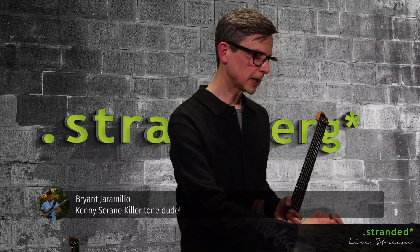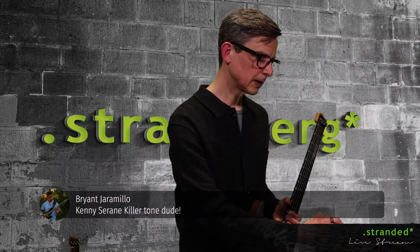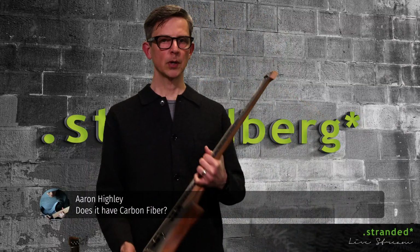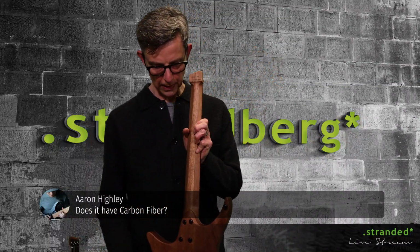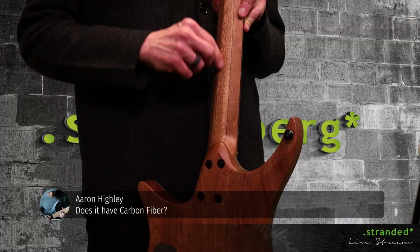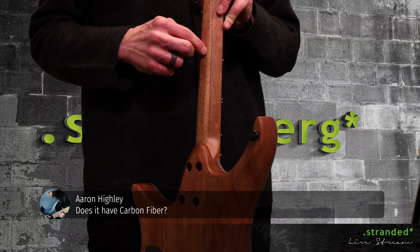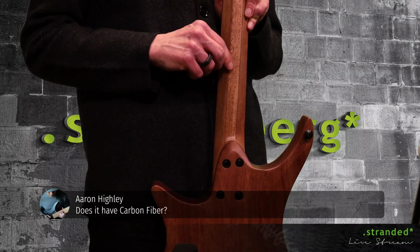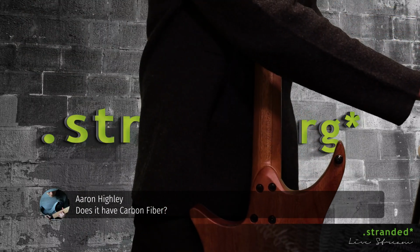Killer tone, dude, Kenny. Does it have carbon fiber? Yes. So the Boden DR and Sälen Jazz, the mahogany neck models, they feature the same carbon fiber laminates as our other regular models.